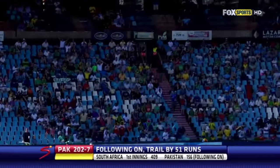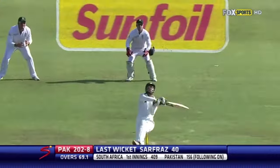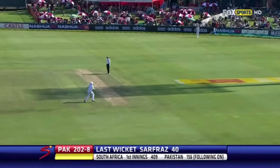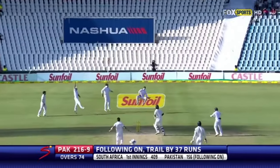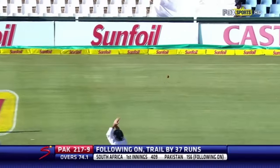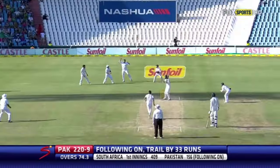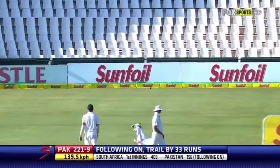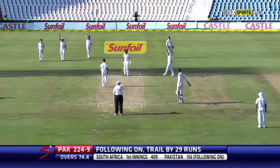Down to third man. Elgar underneath it. Steyn has his man. That's gone straight up in the air. Rory Kleinveldt under it. Takes the catch comfortably. Dropped. Difficult chance for AB de Villiers. Edged again and four more. It's another slow ball. Oh, big appeal.